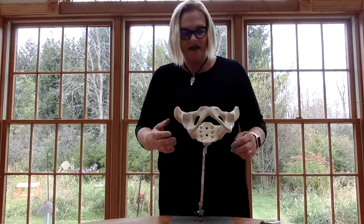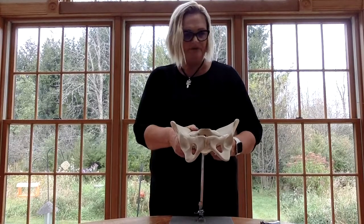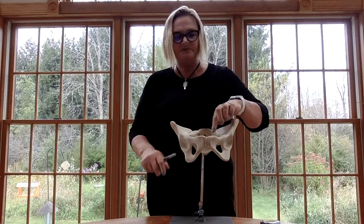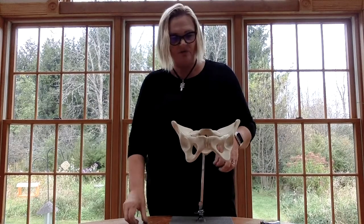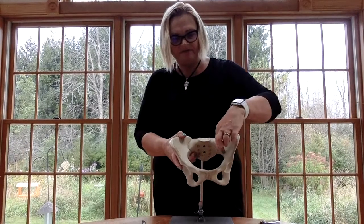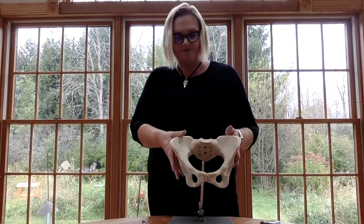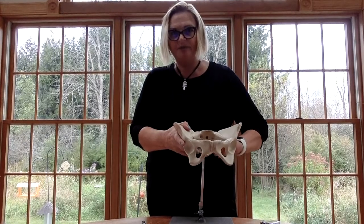So this is kind of a silly part of pelvimetry talk, but I'm going to do it anyway. There's two parts of the pelvis. One is called the false pelvis, and one is called the true pelvis. So what makes the difference between the true and false pelvis is this linea terminalis. So everything above that line is called the false pelvis. Everything below that line is called the true pelvis.